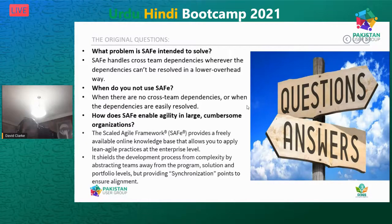Okay, my next question was, how does SAFE enable agility in large, cumbersome organizations? So I highlighted earlier that SAFE is monstrously large. SAFE basically provides you with a freely available online knowledge base, thousands of pages, and it allows you to apply lean agile practices to the enterprise level.